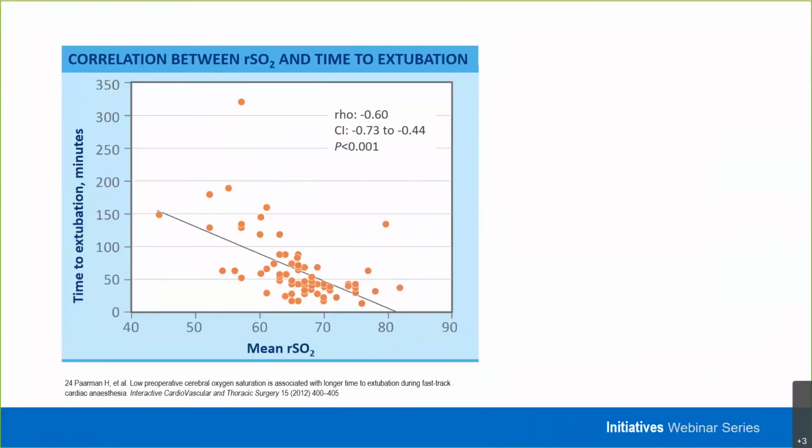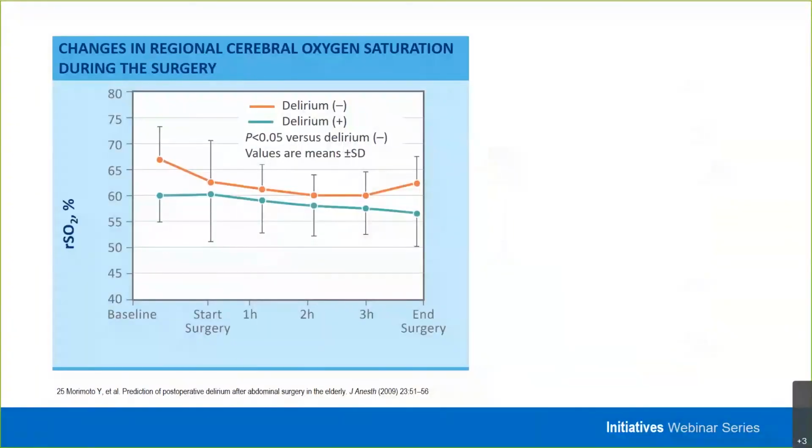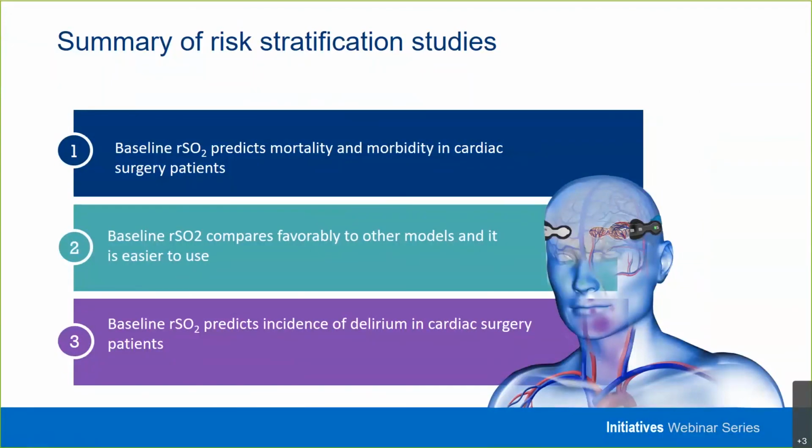And we'll move on to the summary slide, and then move to the last topic. Here, baseline saturation predicts mortality and morbidity in cardiac surgical patients. I've shown you several studies that showed that. Baseline cerebral saturation compares favorably to other models, and it's easier to use for risk prediction. And it predicts the incidence of delirium in cardiac surgical patients as well.